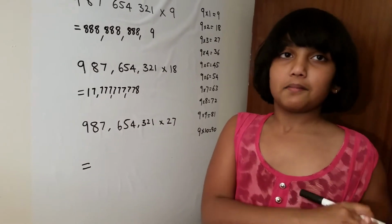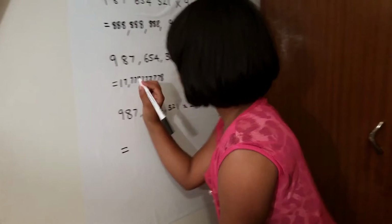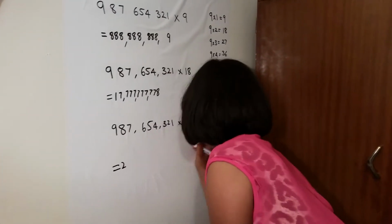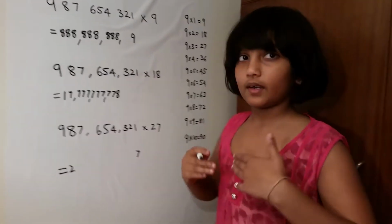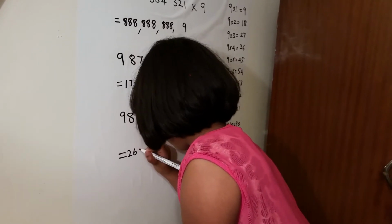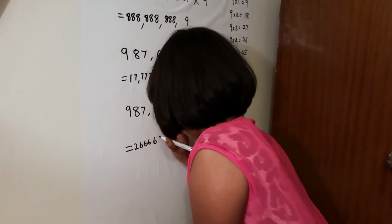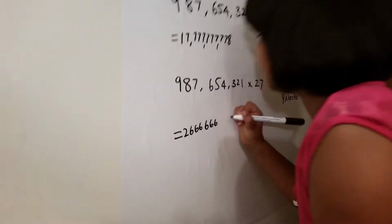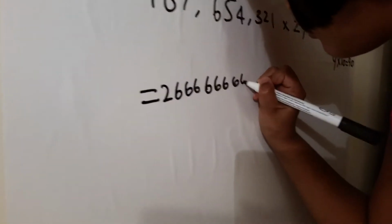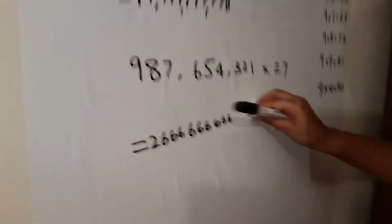Just for good luck, to make sure I haven't been doing flukes, I'll do one more. So, I do exactly what I did on the top. 2, 7. What's 1 less than 7? 6. So I'll do 9 sixes. 1, 2, 3. 1, 2, 3. 1, 2, 3. Still my 7's a bit too far away.